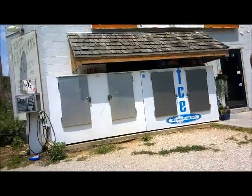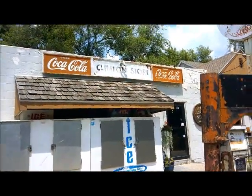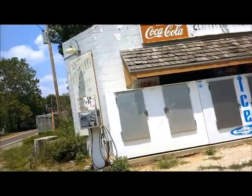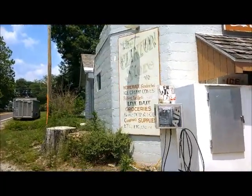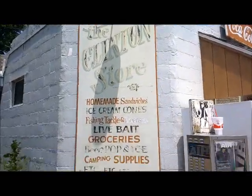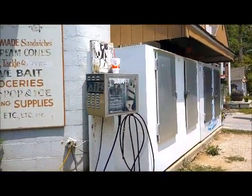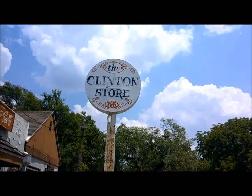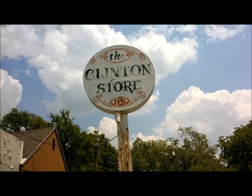Okay, we are in Clinton, Kansas. We are just not too far from Clinton Lake. I just got through talking with the owner, and he has graciously given me permission to do a video of the inside of the store. This is so cool. You can barely see it, but it says the Clinton Store, homemade sandwiches, ice cream, live bait, groceries, and all that. Then they got the air machine, they've got the ice machines, and here is where their gas pump is. Let me show you their sign if you can read it.